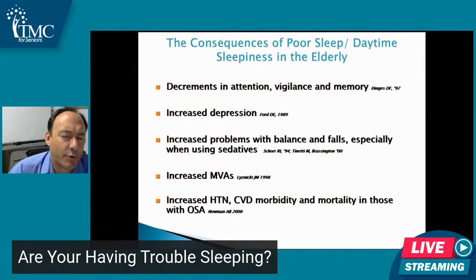Accidents: you can have problems with balance and falls, especially if you're using other medications for artificial sleep, like sleep aids or sedatives, and then you're already sleep deprived, and that can put you at susceptibility for accidents. Motor vehicle accidents, the acronym MVAs. Definitely your attention is maybe not as sharp when you're sleep deprived. So we definitely want to address that. We don't want to tolerate it. I feel like a lot of people in the community at all age groups are tolerating poor sleep, and it just makes them more prone to unfortunate events.